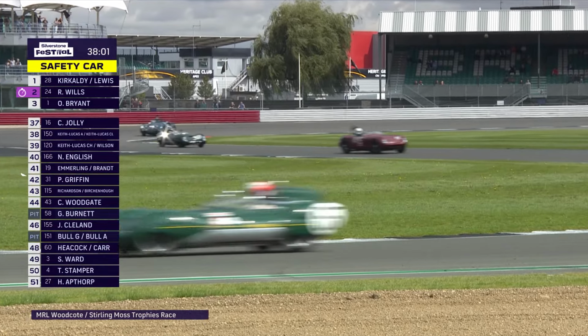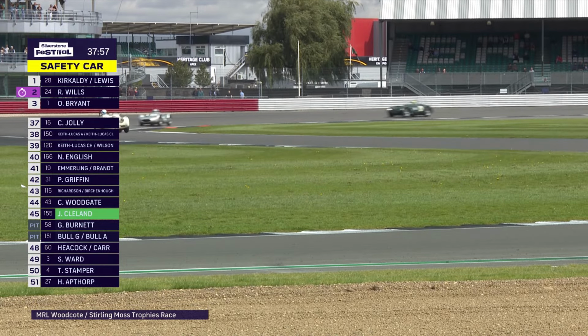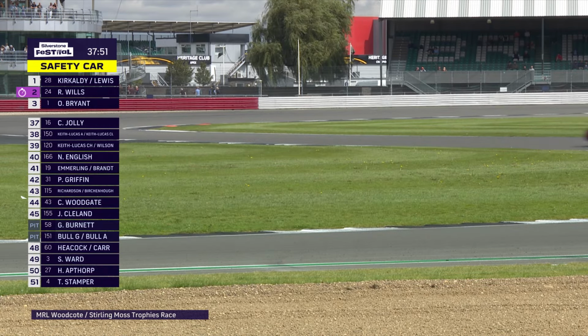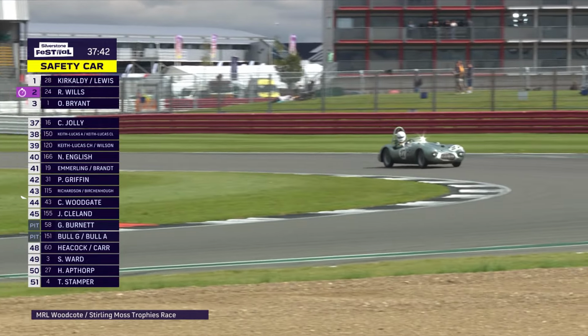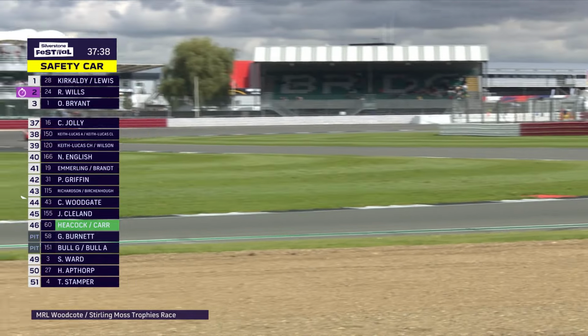Well, you see Graham and Alan Bull's Jaguar XK120 coming in, and the universal hand signals say there's something wrong with it and I haven't got a clue what. So unfortunately it looks like that car might be in trouble. That was Graham Bull who was bringing it in, and Andrew wandering across from the pit wall to see what was going on there. One of our Woodcote Trophy teams.